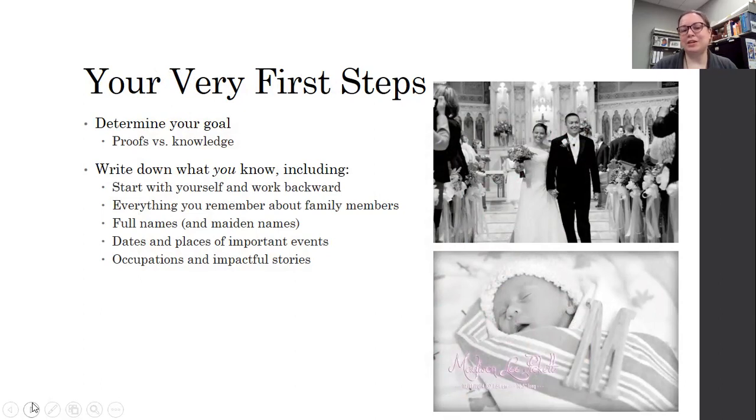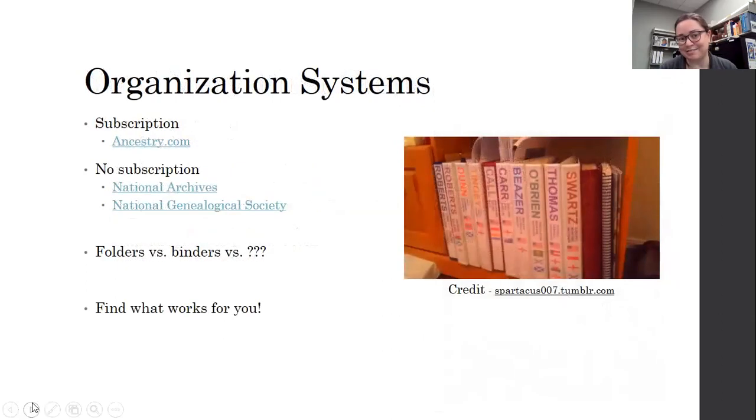And you also want to write down their occupations and any impactful stories that you have, because you'll find that as you start sharing your research with others that cross your path, the most fun things to share are those funny stories or those things you come across that give your research some life. So definitely write down those impactful stories as well. And they're things that you're going to want to pass on to your children or loved ones someday as well.